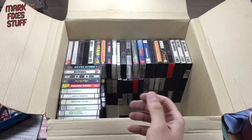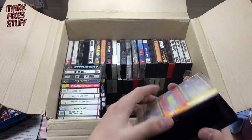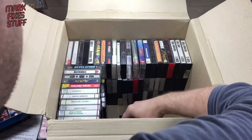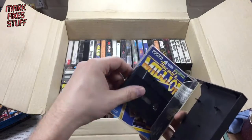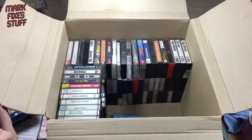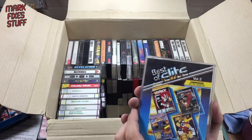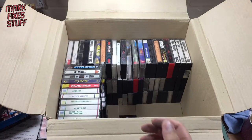Wow, good. So many games. Got here more Zap Sizzlers. Looks like the same thing. Unless they're all on separate cassettes, of course, which would be incredibly expensive. They sold a million. Yeah, we've got all the bits and bobs for that now. Other Side, Staff of Karnath. I think we've got all of that now. I will go through and straighten these up when we have more time. Best of Elite Volume 2. All the box litter as well. Only one tape. Got a feeling we saw one of those earlier as well.